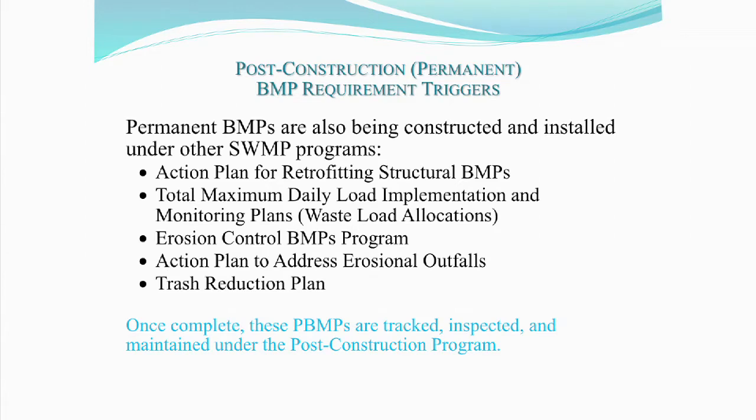And then, in addition to the unified criteria, which is triggered by larger projects over an acre, there are other overlaps in other programs. DOT Highways has an action plan for retrofitting BMP structures, which is just going into the older system and finding opportunities and locations to install stormwater treatment where it wasn't previously installed.